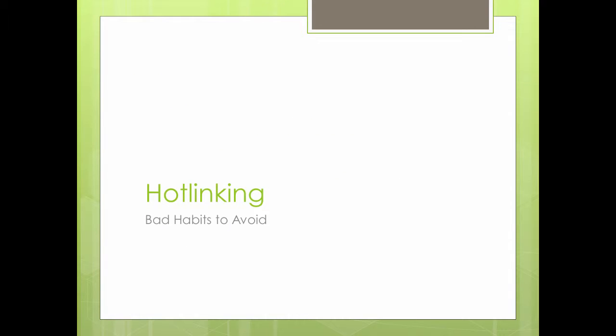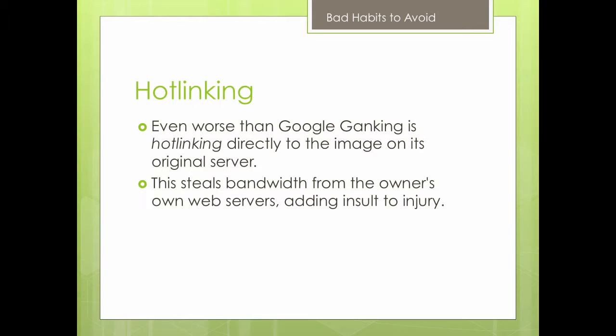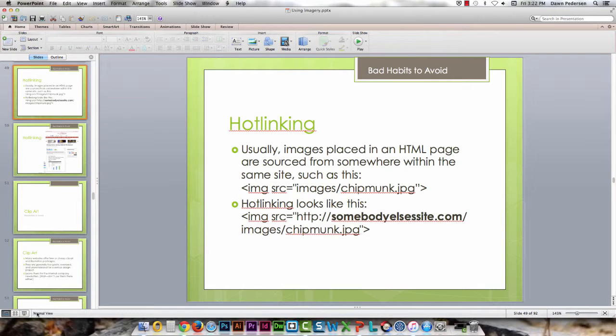Another bad habit is called hotlinking. This is even worse than Google ganking because you are hotlinking directly to the image on its original server. Not only are you republishing it on your own site, but you're hogging bandwidth from the owner's own web servers. It adds insult to injury.